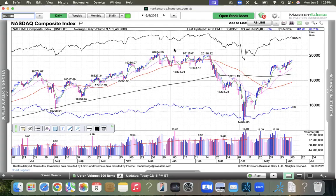So it's just grinding higher in this V-shaped recovery, which was our expectation, and that's what's coming to fruition. It could change tomorrow. You have to be flexible and adaptable and nimble always in the stock market. But for today, this looks to be our thesis, and our expectations are coming to fruition.